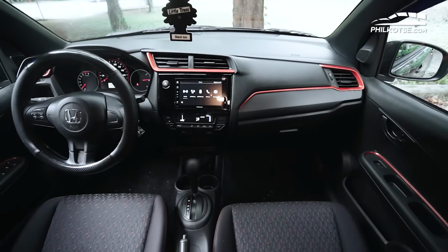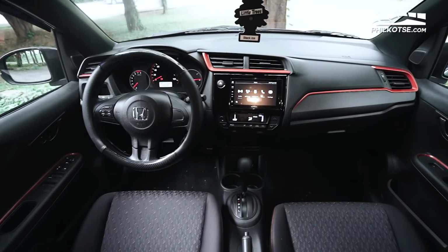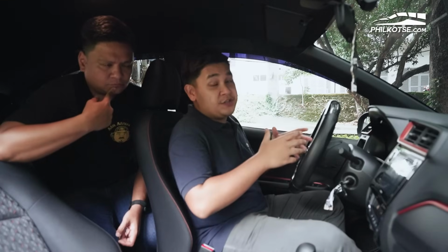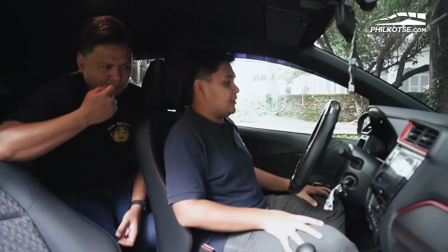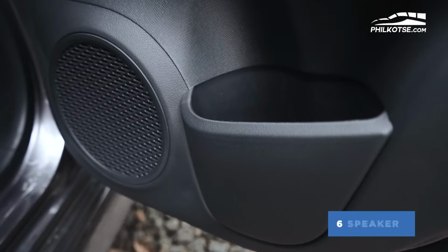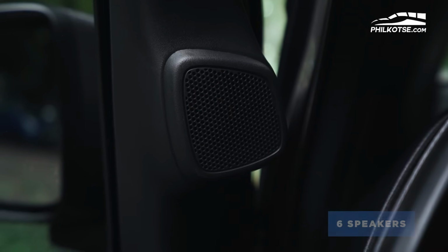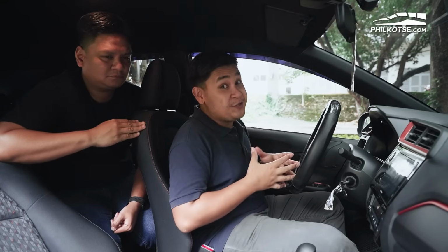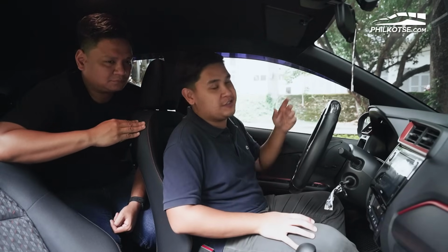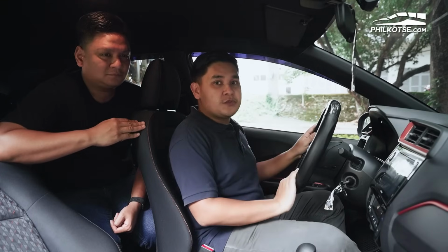Kung mapapansin nyo rin, yung interior ng Honda Brio RS is filled with hard plastics, which is similar din sa Celerio. Kasi marami ring hard plastic yon, which is expected yun, considering the price point nung dalawang sasakyan na ito. Pero, the Honda Brio RS comes with 6 speakers as compared sa Celerio na merong 4 lang. Which for me, lalo na kung audiophile ka, mas pabor yung 6 speakers ni Honda Brio RS kasi hindi mo na kailangan magpakabit sa mga aftermarket, tsaka meron na rin siyang mga tweeter dito sa dalawang dulo. So, di ba? Solve.